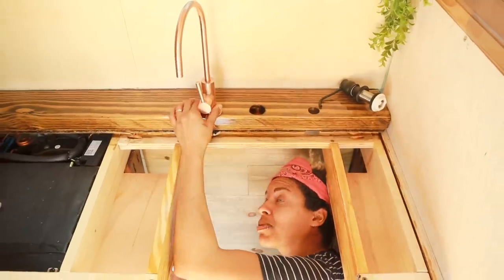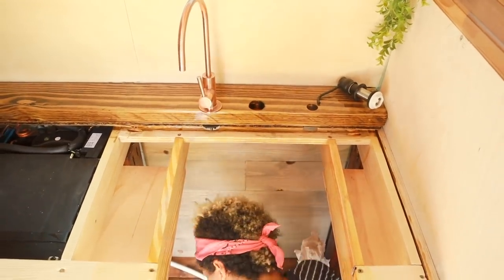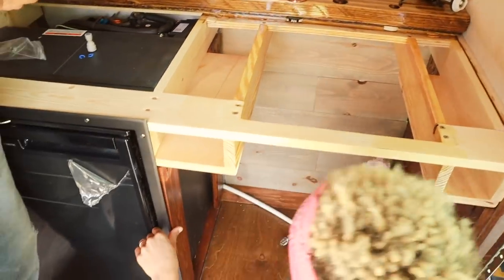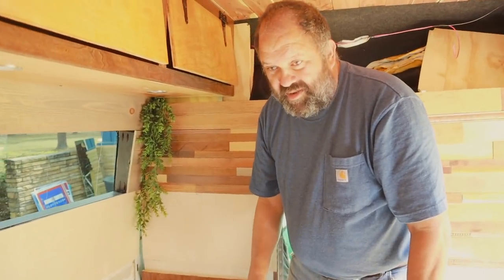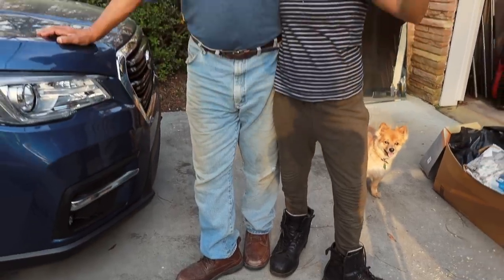Yeah! And why do we have a separate drinking water faucet from our regular faucet? Because we're bougie. What'd you say? The only thing you need to know about plumbing is: hot water on the left, cold water on the right, and shit doesn't go uphill. We got the fixtures.